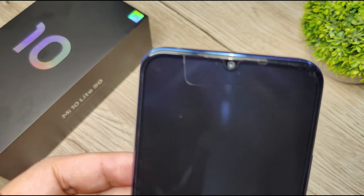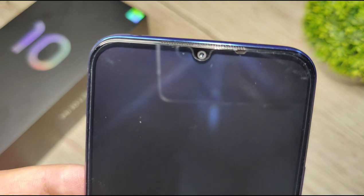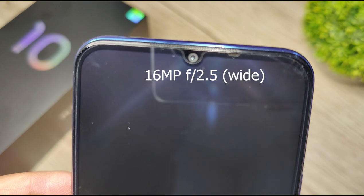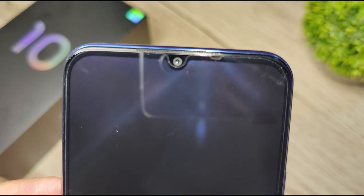For the front or selfie camera naman guys, as you can see, we have a notch camera design for the Mi 10 Lite 5G with a 16 megapixel wide camera with f2.5 aperture. So I'll be showing you some sample photos shot using the Mi 10 Lite 5G.